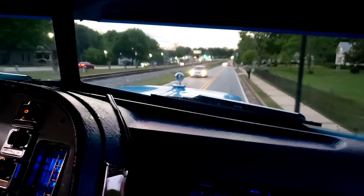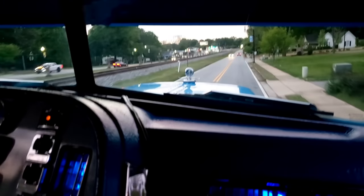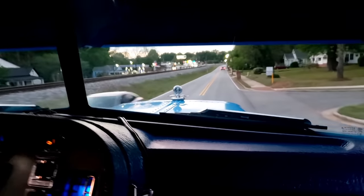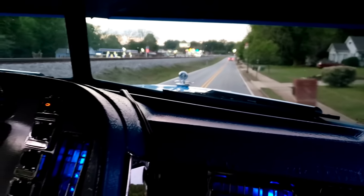God damn, the torque is ridiculous. Stay playing with this. Sheesh.